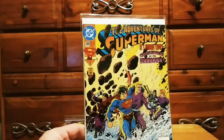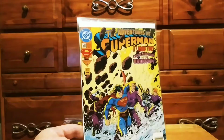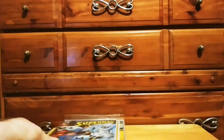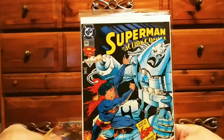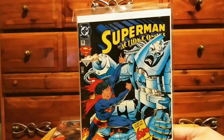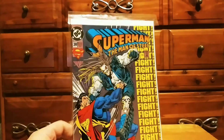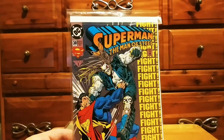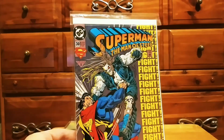I've got Adventures of Superman 508, guest starring the Challengers of the Unknown. I've got Action Comics 695 rather. Cool Lobo issue. I've got Man of Steel issue 30. The continuation of that storyline.